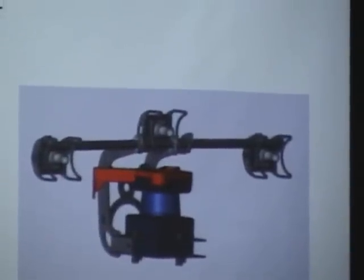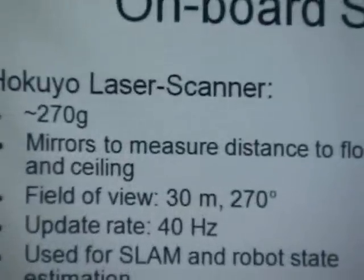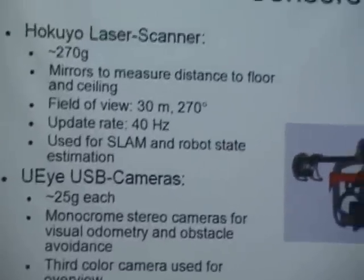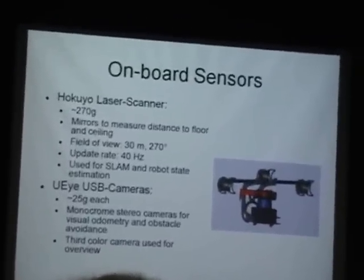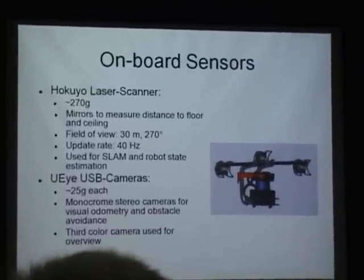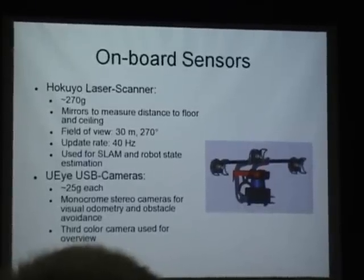To accomplish this mission, we came up with a wish list of sensors that we would like to have. We had done some previous work with the Hokuyo laser range scanners, but they only give a 2D view of the environment, which is quite useful. We use right-angle mirrors to deflect some of the beams that come out of the laser down to the ground to estimate our height very accurately. So you get this 2.5D view, which works very well, but we wanted to be able to do more 3D planning.